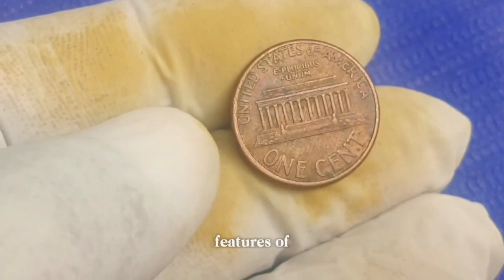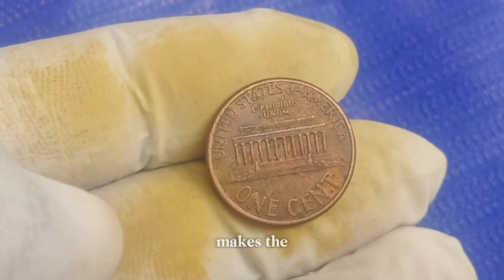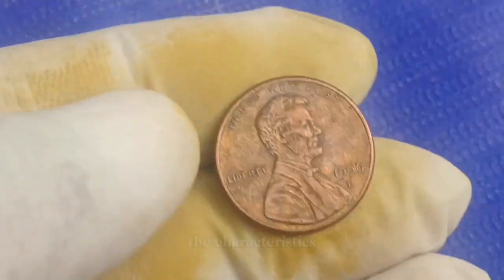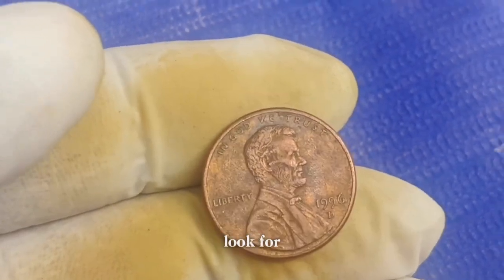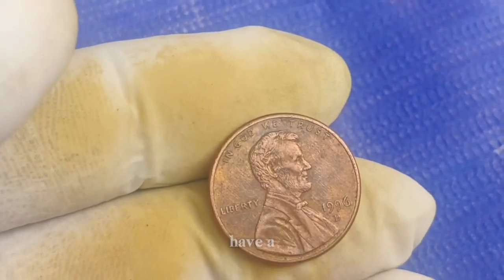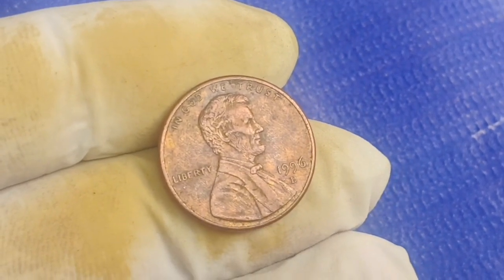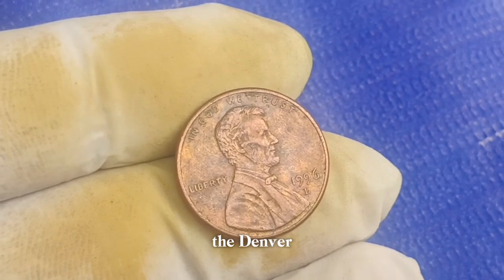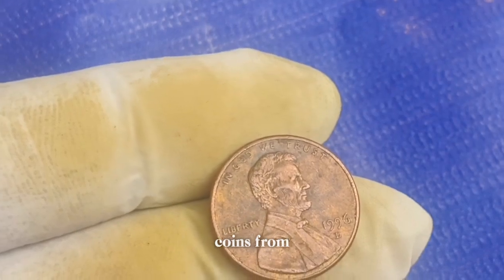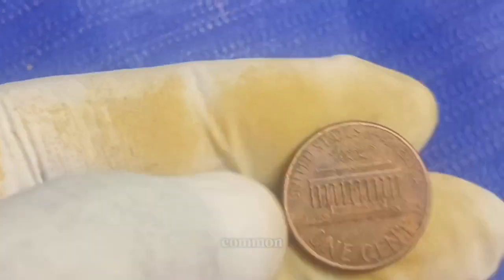Section: Key features of the 1993 1-cent coin. Okay, so what exactly makes the 1993 penny unique? Let's break down some of the characteristics that collectors look for. Mint marks. First, you'll notice that some 1993 pennies have a D or P mint mark below the year on the coin. The D stands for the Denver Mint, and the P for the Philadelphia Mint. Coins from the Denver Mint were produced in higher quantities, so they're generally more common.